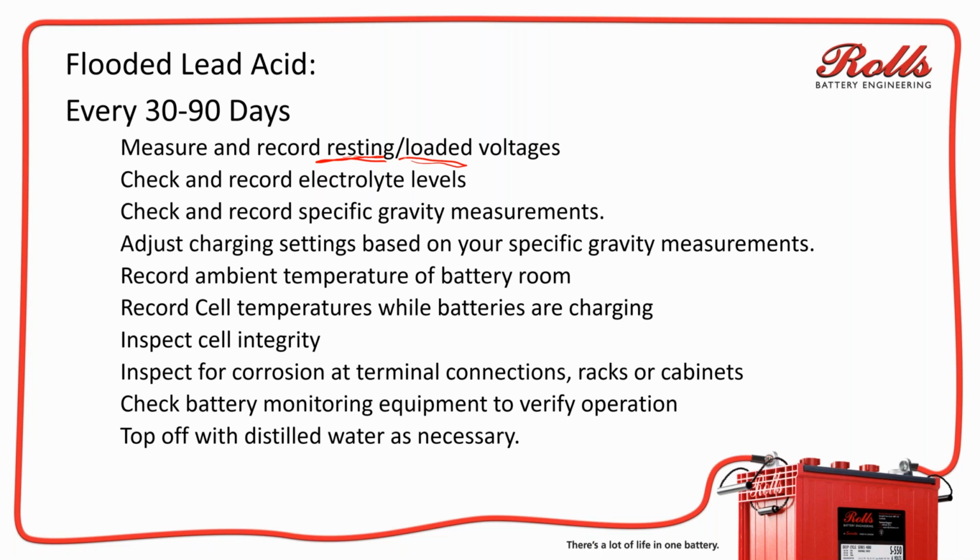Okay. Check and record electrolyte levels. I call it electrolyte. It's the water. It could be called water. It could be called battery acid. It's the liquid that's in the flooded lead acid battery. Check it, record it, and then top it off. Especially after you finish the full charge.